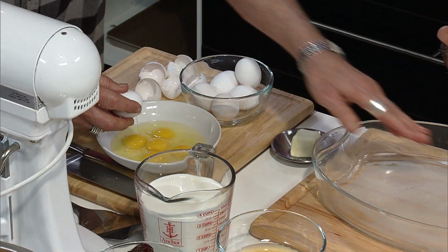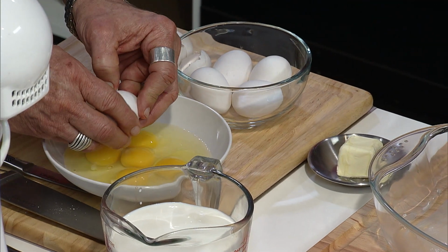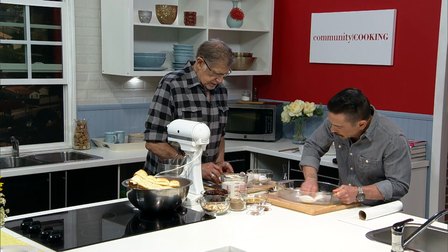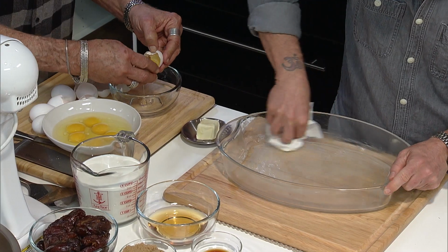Go all the way up to the edges, because your bread's going to go all the way up. Yummy. There we go. So we have 6 eggs, and then I'm going to do 4 more yolks. I'm going to put the egg whites over here, which you can save and make an egg white omelet later.